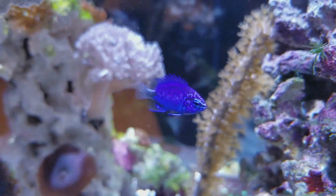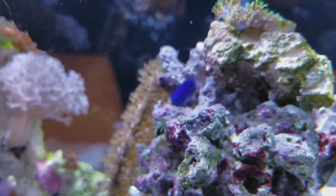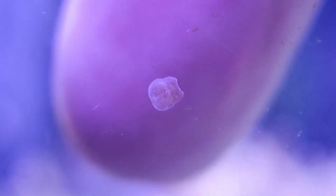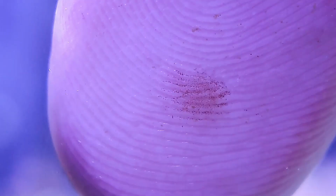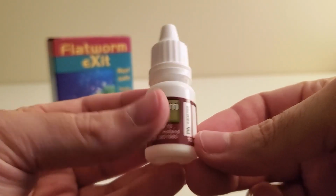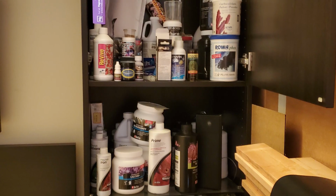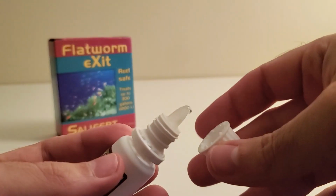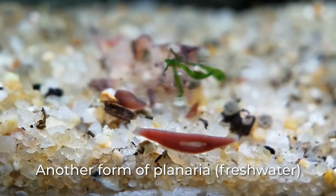Many months later, I introduced new frags to my system, and I always dip my corals, at least those that can be dipped. But eventually I noticed a new flatworm, and soon enough they were back with an invasion. The reason I'm telling this is that the Flatworm eXit is a product that eventually expires, and it was sitting on my shelf for a long time. It was about to expire about 2 months after I used it. So maybe it had an impact on my experience, maybe not, I'm not quite sure honestly.